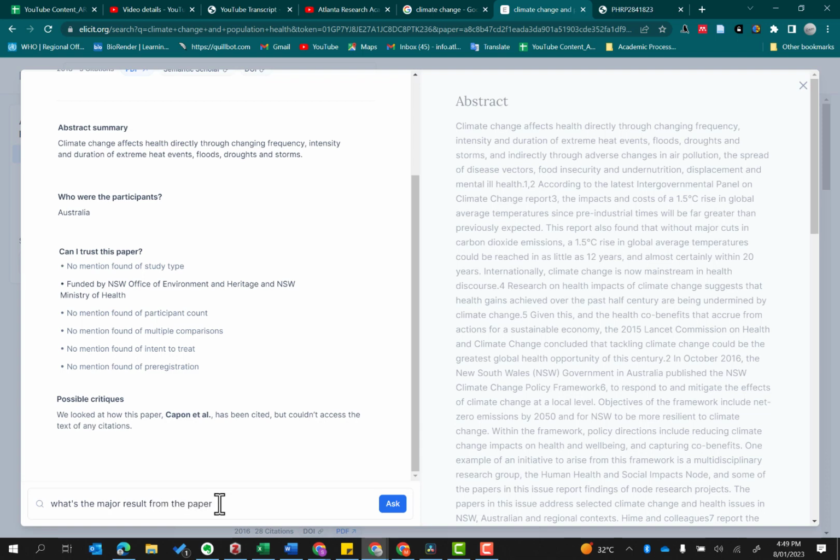So this not only gives you access to relevant articles for your need, but you can also make use of it in reading papers. Maybe after you've glanced through the abstract, you still want to know some key findings or some key things within the article, but you don't have the time to go through it. You can ask Elicit to help you do that, and it returns to you just a summary of what you need. So let's see what Elicit will do with this question. What is the major result from the paper? So you ask.